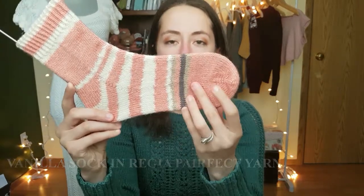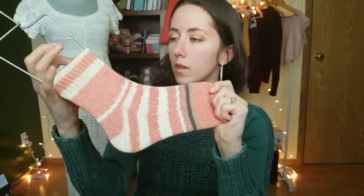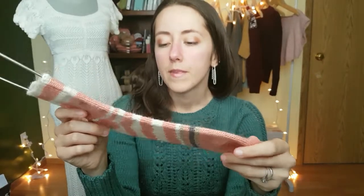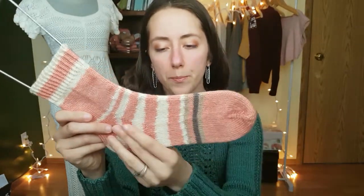toe up, 56 stitches on a 2.25 millimeter Addi Turbo, which is my standard vanilla sock pattern for myself. And luckily also for my cousin who I make socks for, so I don't have to change anything about it. So yeah, the only patterning I did on this one is a self-striping yarn. I copied Candace of the Pin Feathers and Pearls podcast.